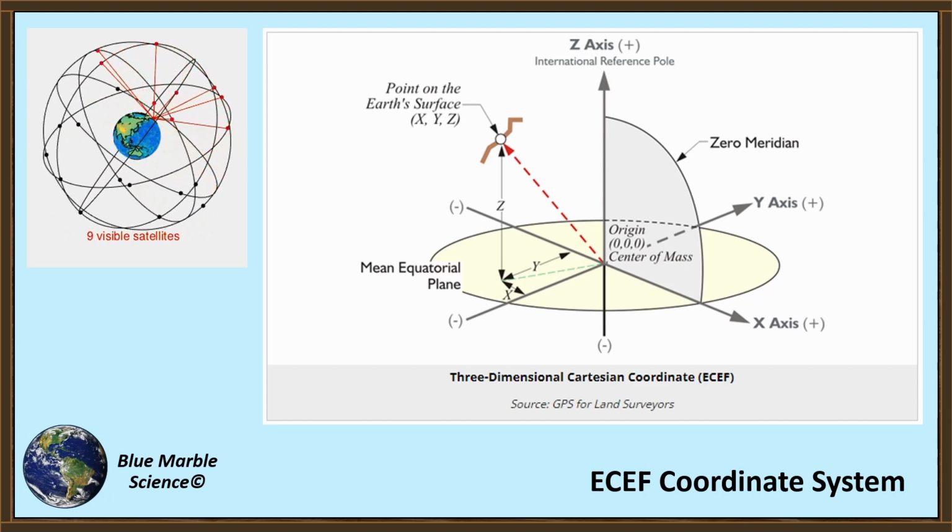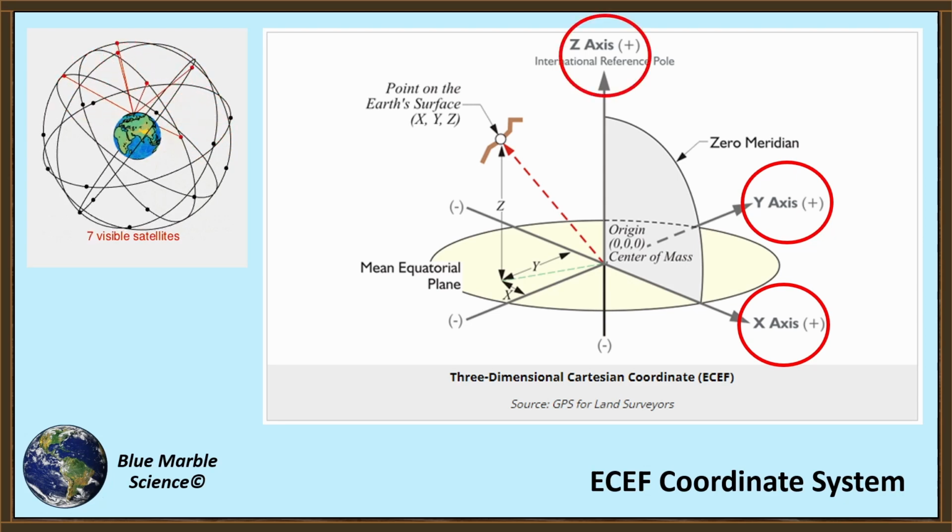We won't go into all of those details. That's not terribly important to us for this discussion. What we want to understand is how we can use the GPS position data to reveal the shape of the causeway over Lake Pontchartrain. Now, GPS or GNSS use a coordinate system that's referred to as Earth-centered, Earth-fixed, ECEF coordinates. There's an x-axis, a y-axis, and a z-axis. The x-axis is centered on the zero meridian or the prime meridian. The y-axis is perpendicular to the x-axis.